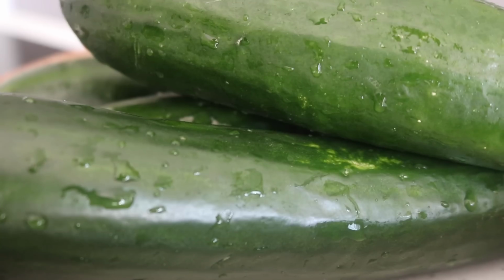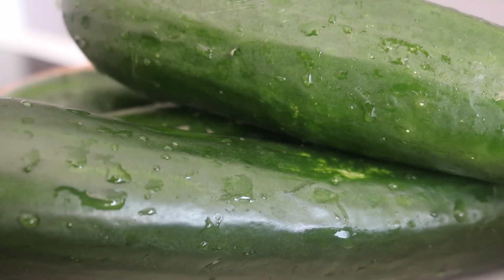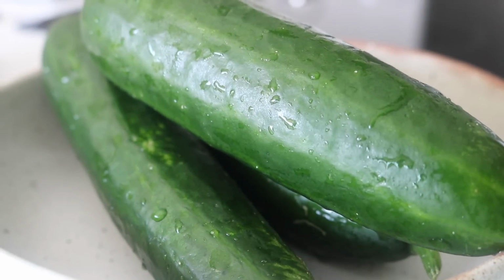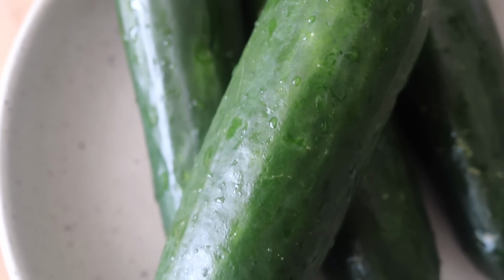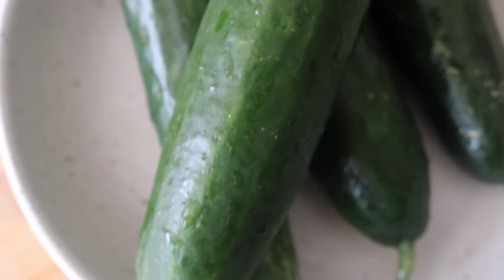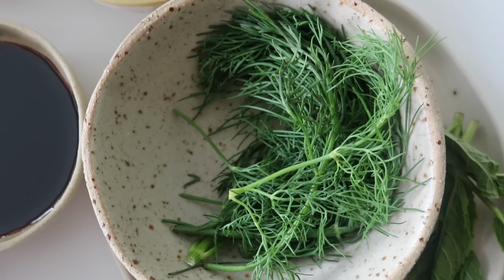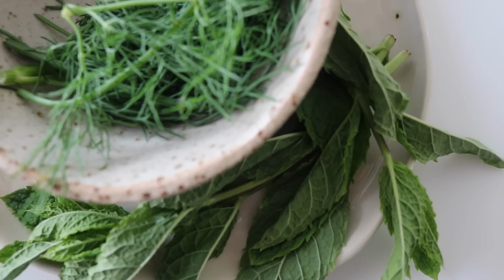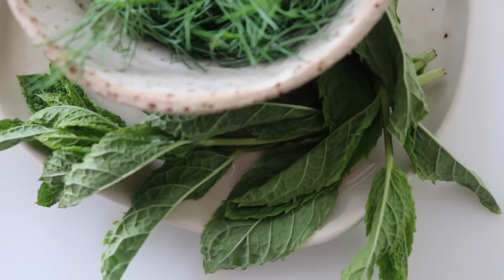It would be a crime not to use cucumbers in this recipe. Summer honestly just brings me joy. No, I don't want cucumber just any time of year. I want cucumbers in summer when they're tasting their absolute best. I'll also be adding in some lettuce and just packing this fattoush with some fresh herbs. So think dill, mint, parsley.